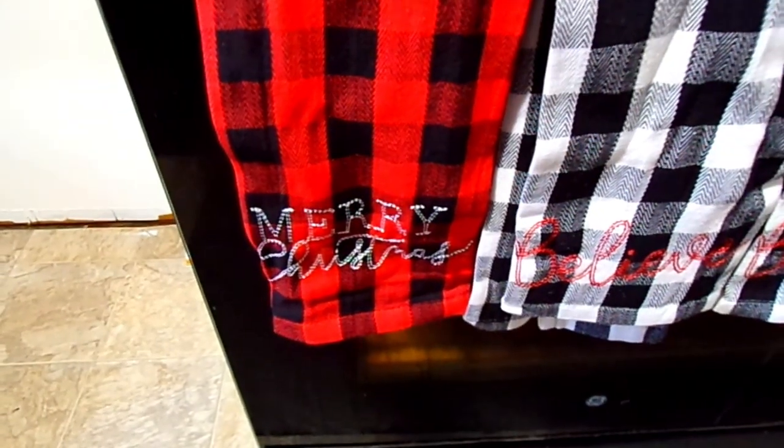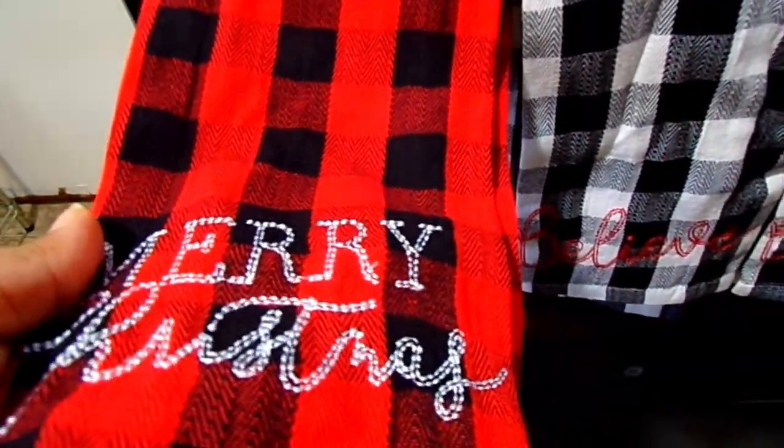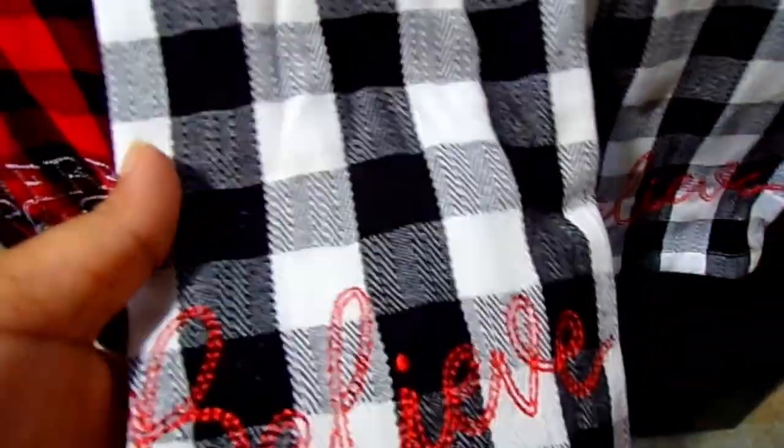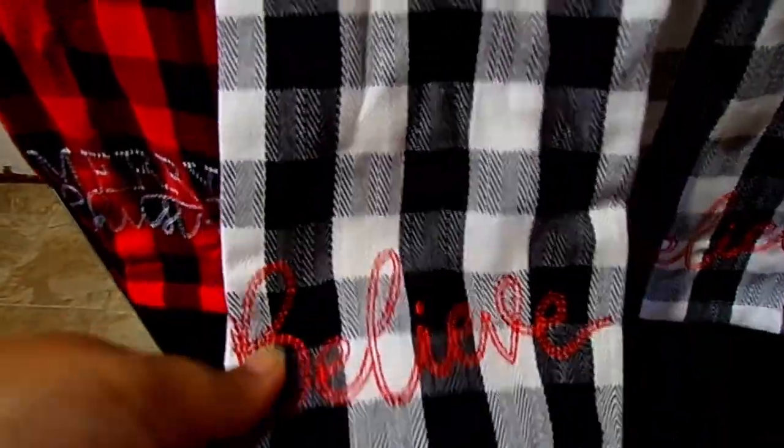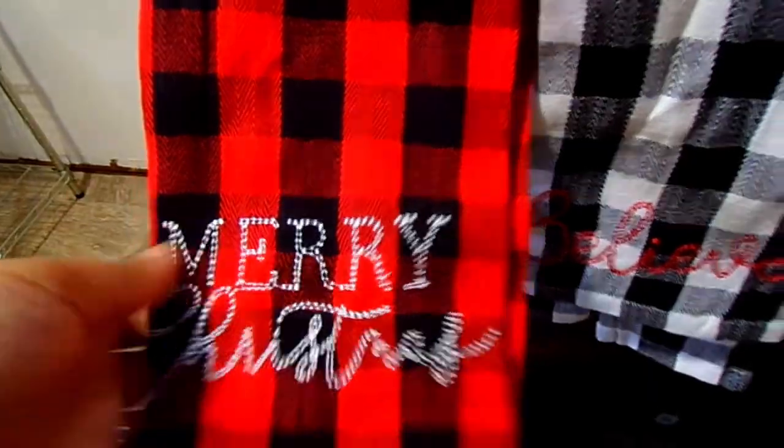Okay, while I'm in the kitchen, I'm going to show this part here. I was also gifted with these as well last year. I never used them, so this is my first time using these. They are the buffalo plaid, I think it was called buffalo plaid, towels. So I put them on my stove, and this right here says Merry Christmas, and this one here says Believe. They came in packs together, so it was 2 separate packs. So I decided to put this on my kitchen stove, you know, to give it a little decorative flair, holiday flair in here. But I'm not done with my kitchen. I will find more things maybe today or next time I go to another store.